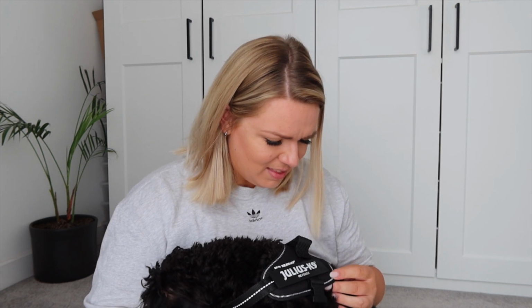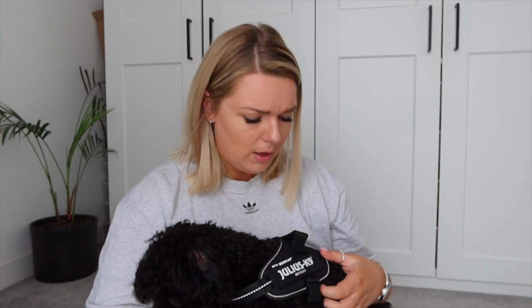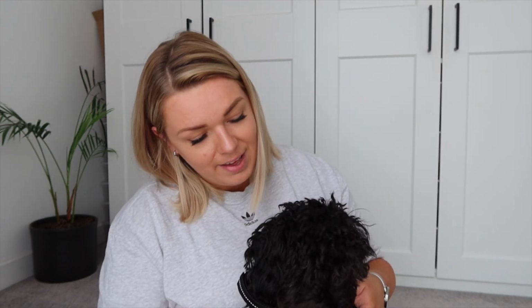I think there's something on here, I think it's this stitching in here. I don't know if you can see. I think it's actually also fluorescent, some of the stitching along the front. So it's safer for them to wear when they're walking, when it is darker as well.